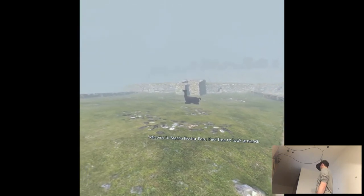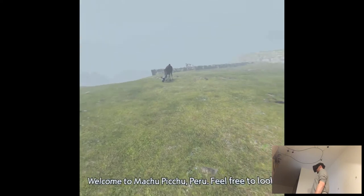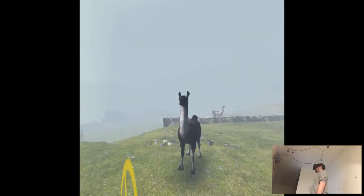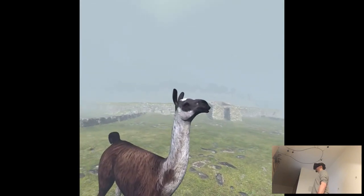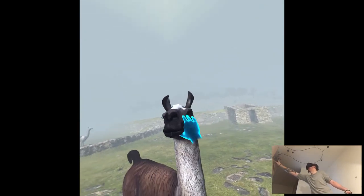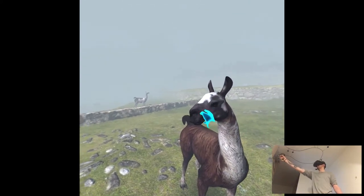Oh, hello. Welcome to Machu Picchu, Peru. Feel free to look around. When you're ready, head to the yellow marker to learn more about what you can do. Hello. I can't touch you. Tickle, tickle. Okay. It's fine.